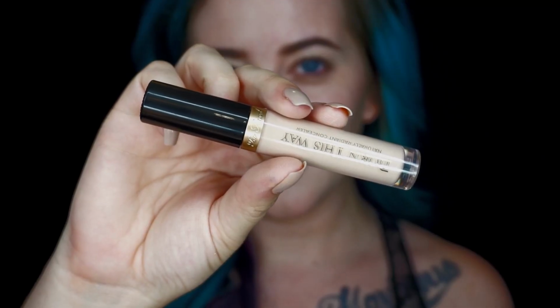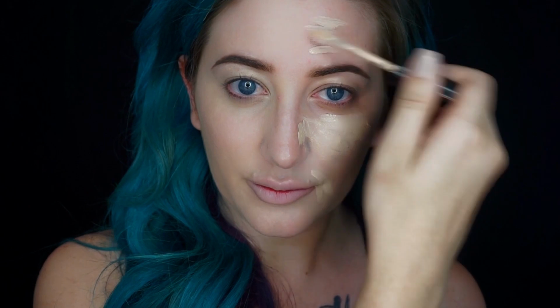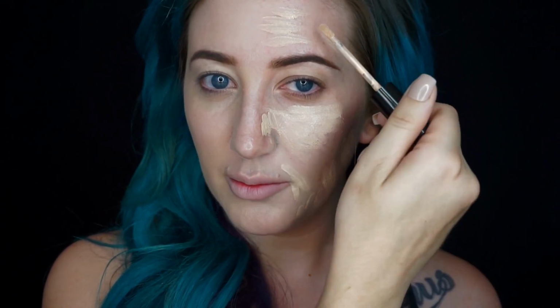Alright, so same thing on this side, but I'm using Very Fair under the eyes here. This one feels a little bit different, almost a little more emollient. It almost feels like it might be better if you have dry skin, which I do have, a really dry under eye area, but my T-zone is quite oily and down my nose. So we'll see how it works with all of that. And then I'm going to do a little bit of the regular Fair, just everywhere else. And Beauty Blender.